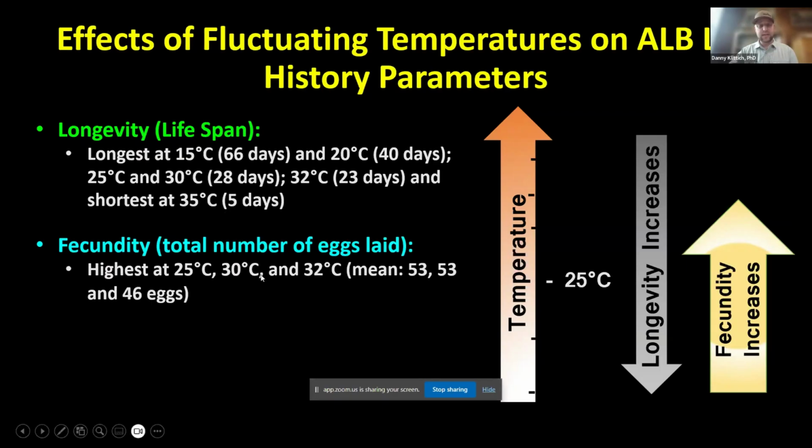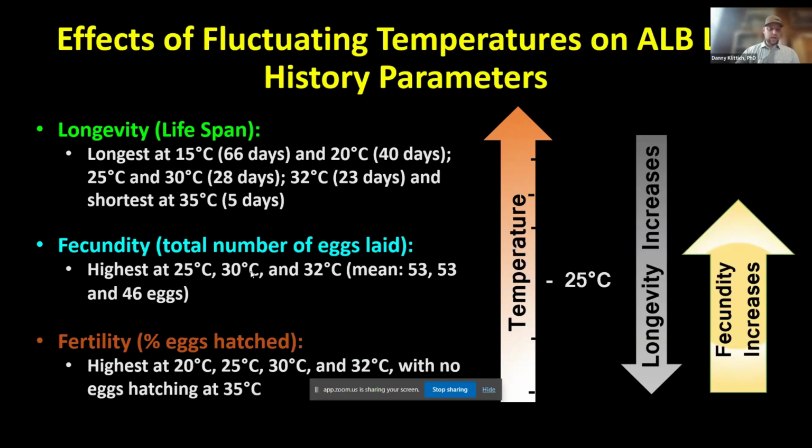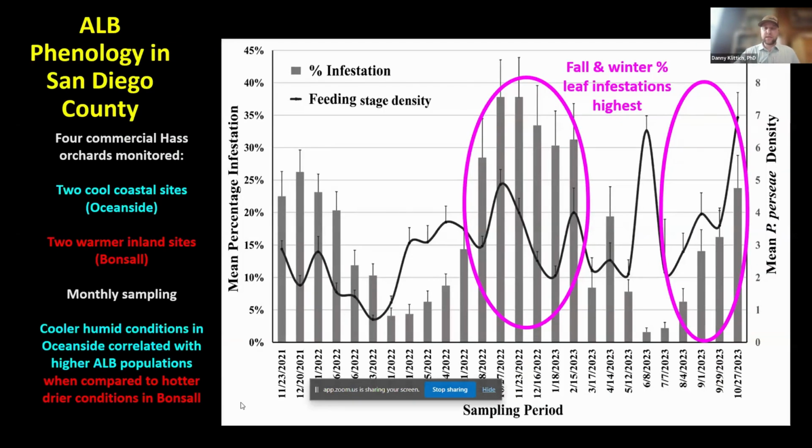The egg laying, the fecundity, is the highest at 25 and 30 degrees C, where it really pumped out some eggs, but once again, they didn't live very long either. So that's an interesting trade-off. Fertility, percent eggs hatched, the highest was in kind of what you'd expect, the beautiful areas, 20, 25, 30. 32 got a little hot, and then no eggs hatched when the temperature went above 35 degrees C, which is pretty hot. That's over 100.